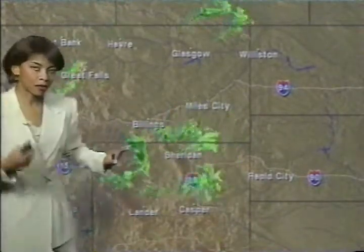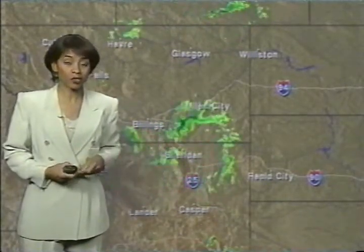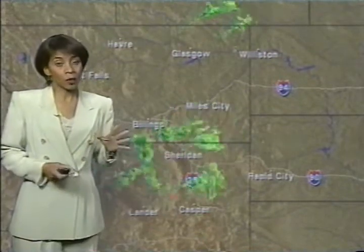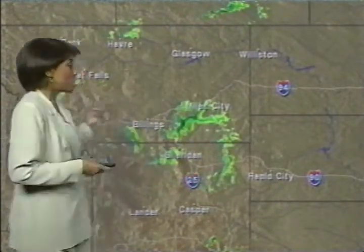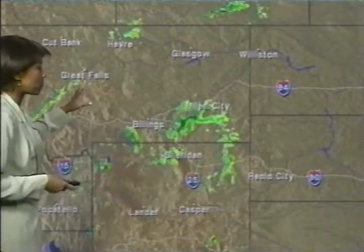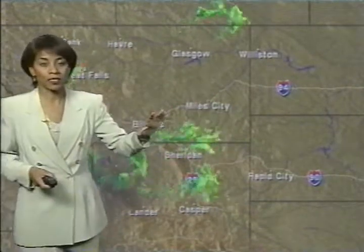And we're getting to that part of the day where it's beginning to warm up out here. We may see some strong thunderstorms, maybe even some severe weather. Now, by severe, probably the big threat will be gusty winds, possibly higher than 60 miles per hour, maybe even some large hail, maybe 1 or 2 inches in diameter. But right now, we're looking at mainly moderate to some heavy rain showers.